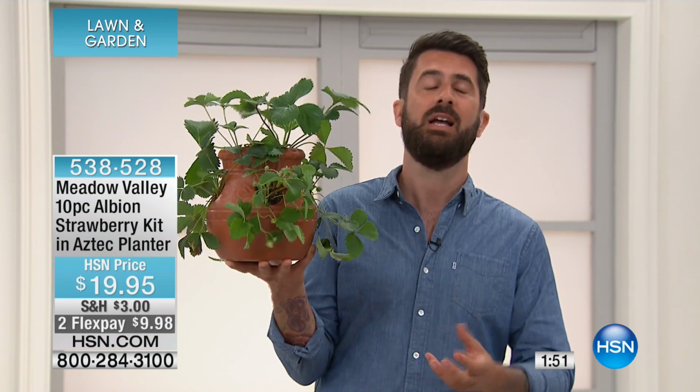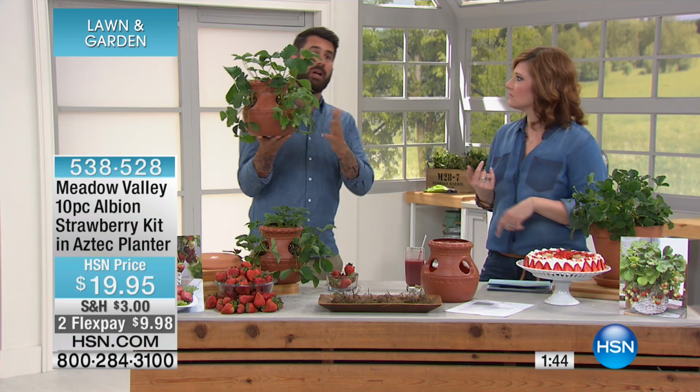So they can go on the balcony, on the porch. You could even have this on a windowsill indoors if you're short of space. All you need is to water it every few days and put it in the sunniest position possible. What about fertilization? Yep, you can fertilize this with Spray and Grow through the season, and you will get bumper crops, and that fruit will be even sweeter as well.